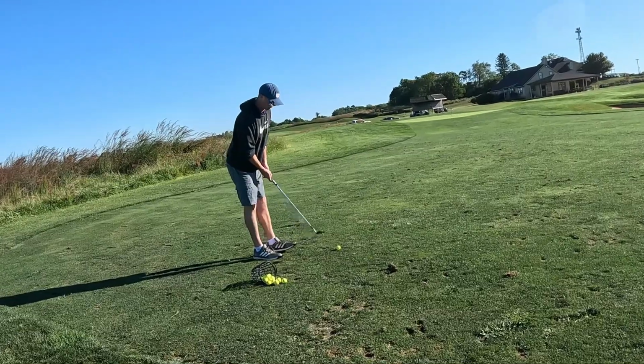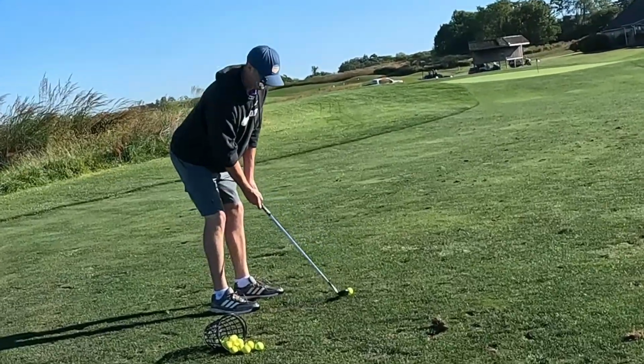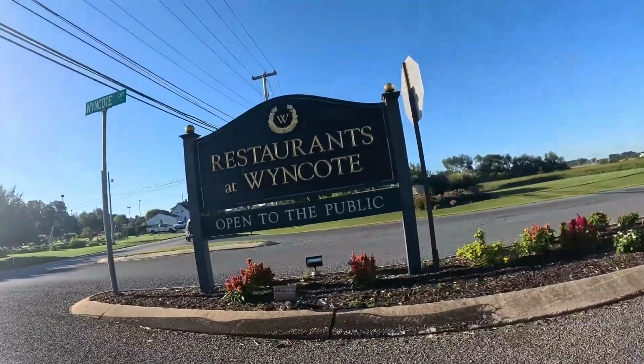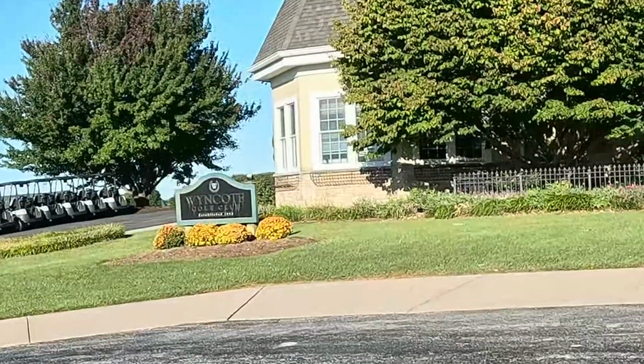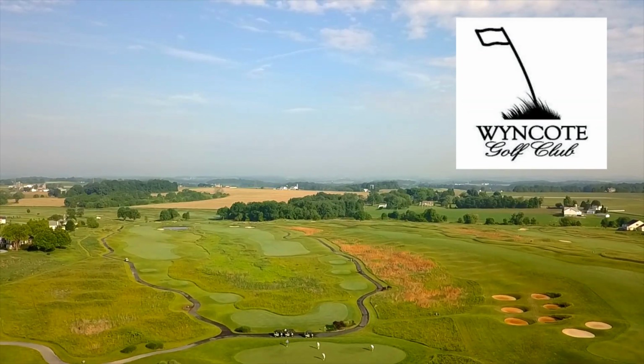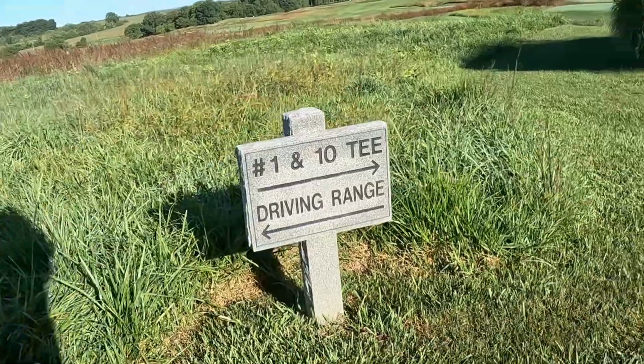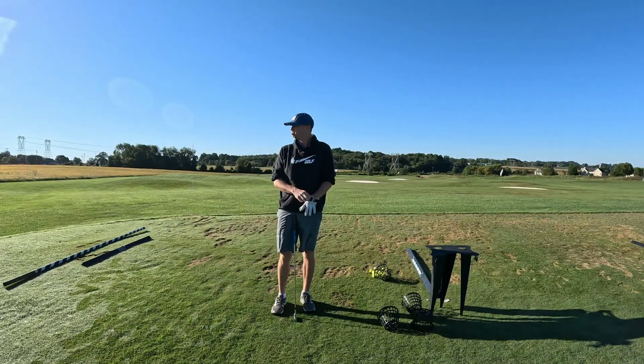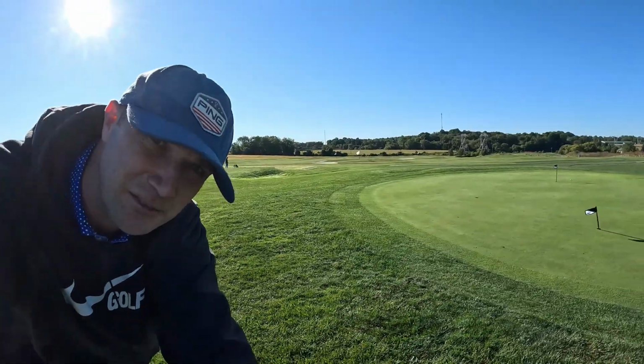We're here at Wyncote Golf Course doing a little practicing before we get started. And you better, because this is an expensive daily fee course, but it's well worth it. One of the top eastern Pennsylvania golf courses. Let's take a look at this course that used to be an old dairy farm. Yeah, it has a massive driving range.